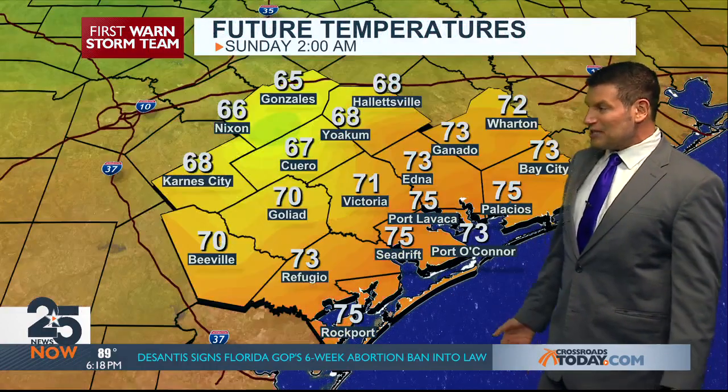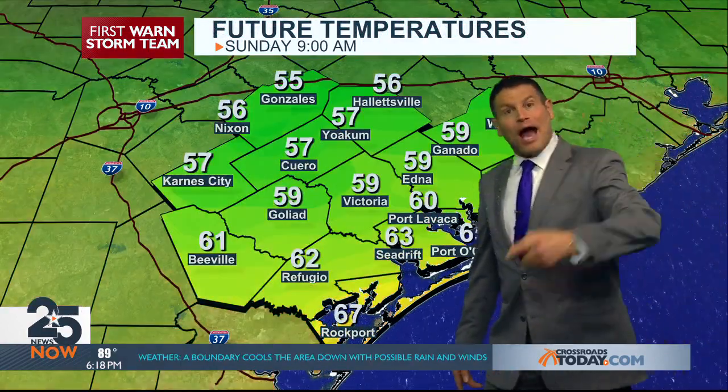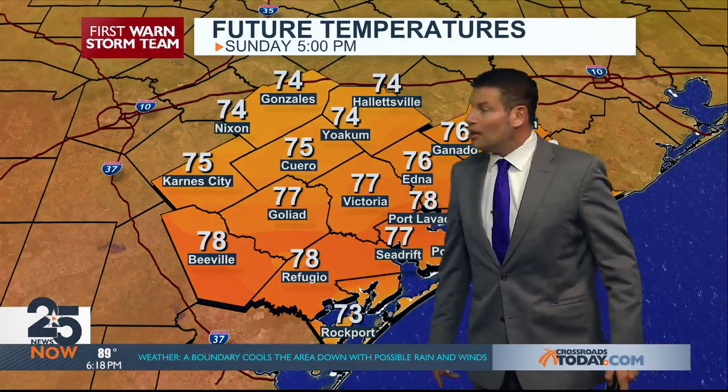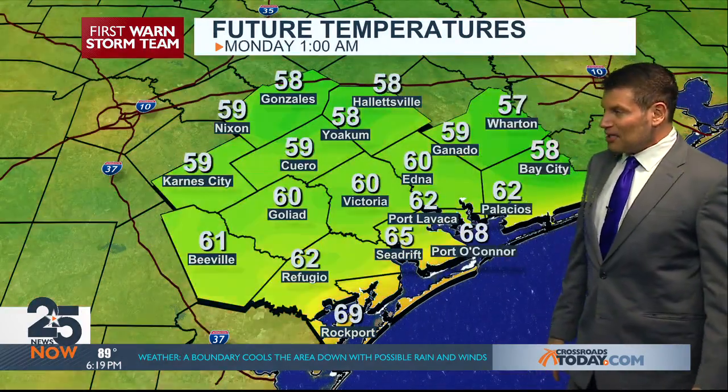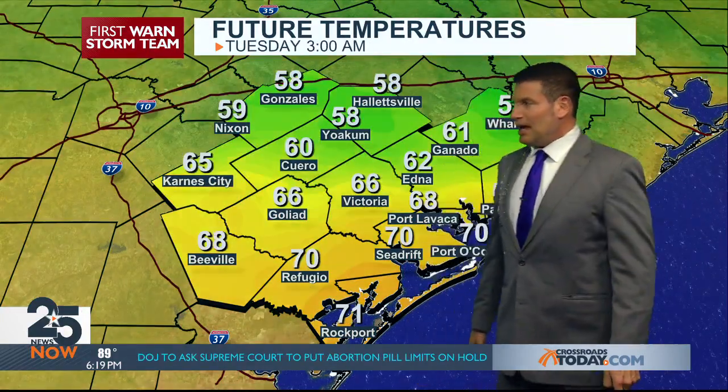So here's our future temps. Look at that, in the 90s, then overnight dropping down into the 50s as that boundary pulls the cooler air down from the north. So yes, going to see a cool down. We're going to get breezy, and yes, we might see some showers as well.